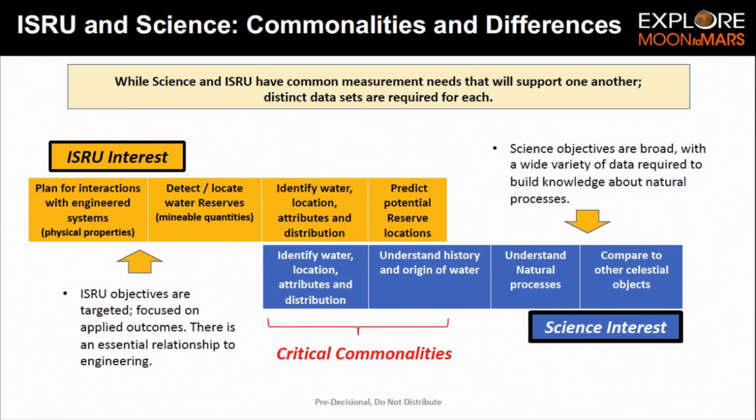This is just to point out there are these great commonalities and also differences between the measurements that are needed for science and ISRU. Measurements for science tend to be towards objectives that are broader, where we need a wider variety of data to understand natural processes, and there are some examples there. Whereas ISRU objectives tend to be more targeted and focused, and there's this essential relationship to engineering that you can see borne out in those examples. So there are definitely some critical commonalities you can see in the middle there, but important differences to keep in mind. Okay, next slide.